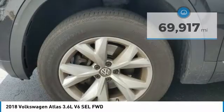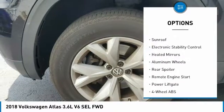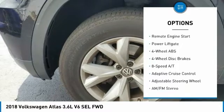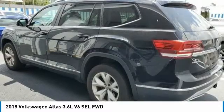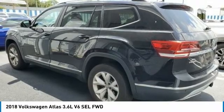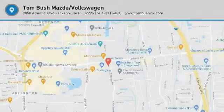Here are some of this vehicle's great options: tire pressure monitoring system, panoramic roof, blind spot monitor, sunroof, electronic stability control, heated mirrors, aluminum wheels, rear spoiler, remote engine start, power lift gate. If you like it online, you'll love it in your driveway. Take it for a spin today.